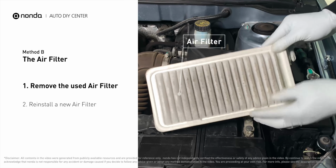Make sure the outer seal is seated properly before closing the cover. Close the cover and replace the clips and screws. So here are 2 of the most practical solutions to fix Toyota's P0097 error code.